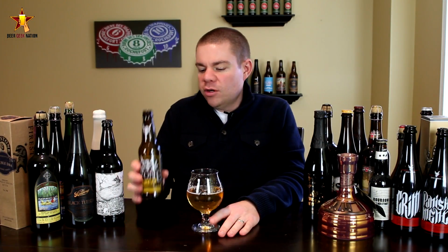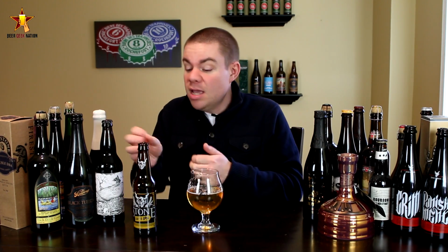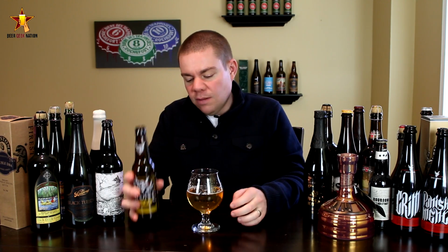All right, guys, so the final verdict on the Stone Go To IPA, 4.5%. I believe it's a year-round beer now. Freshness dates all over it. Drink it within 90 days, they say. It marks right on the bottle there. Awesome stuff. Getting an A for me.